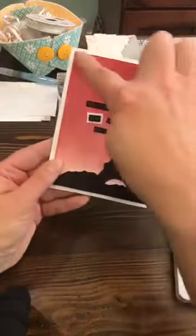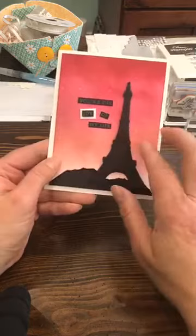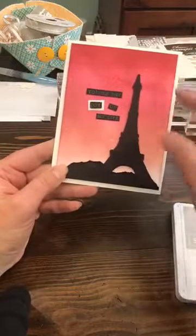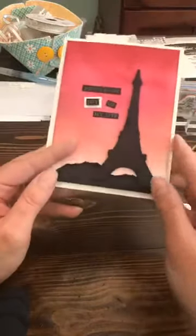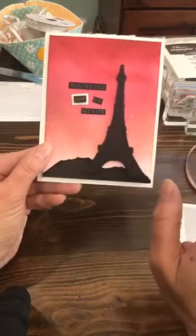Now this one I used Lovely Lipstick, which sadly is retiring, and the Rococo Rose, which is one of our in colors, still current for another year. So I used just two colors, a red and then a more pink. And I did the blending with my sponges. And again on the shimmer white. I love the shimmer white cardstock, guys. But isn't that pretty? Making a pretty sky.